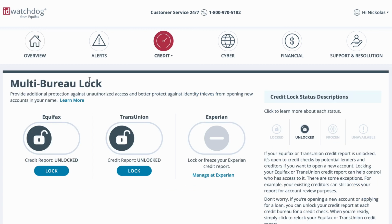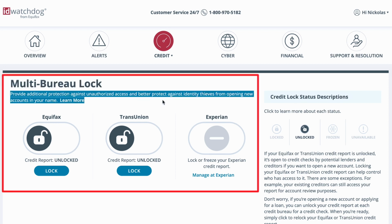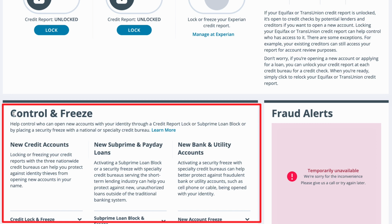In the credit tab, you're going to be able to see the multi-bureau locking effect. With just a click of a button, you can lock your credit. For Equifax, the credit report, you can lock it, and for TransUnion, you can lock that credit report as well, and you can still lock or freeze your Experian credit report as well, but you've got to manage it at Experian. You have fraud alerts, which once again is part of the account setup, so it's not going to be shown here, and then it'll also give you some other things that you can control and freeze.